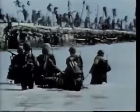Highly trained troops, supported by specialized equipment, were needed to wrest control of many Pacific islands from the tenacious Japanese defenders. Battles like Tarawa and Iwo Jima became the stuff of legend. They ensured the Marine Corps a vital place in America's armed forces.